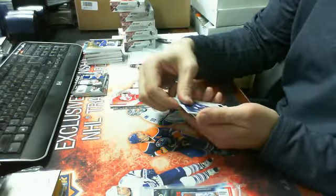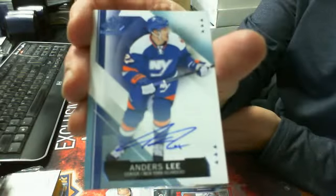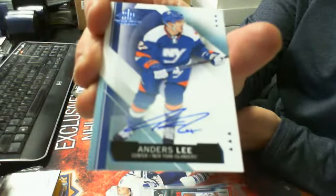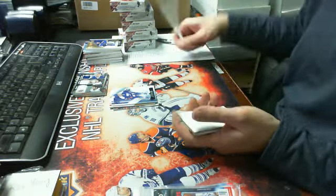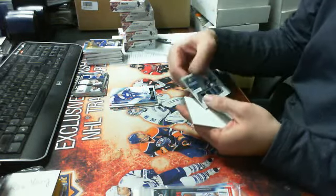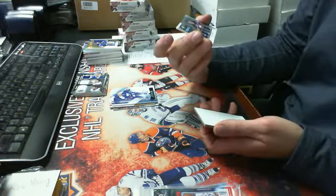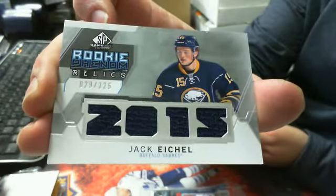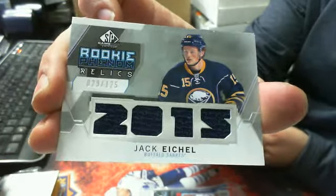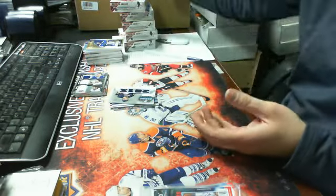And we had an autograph base auto of Anders Lee for the Islanders. And the last one, it is a Rookie Phenoms Relic 29 of 125. Quad jersey of Jack Eichel for the Buffalo Sabres.